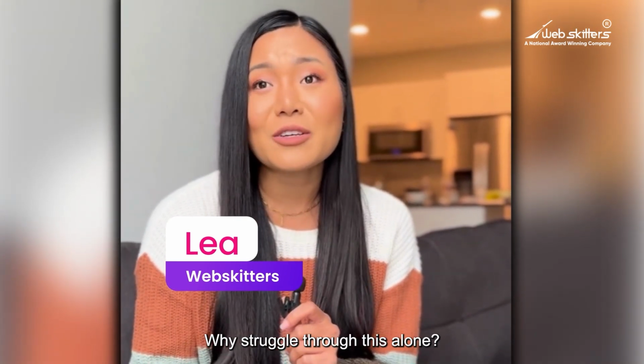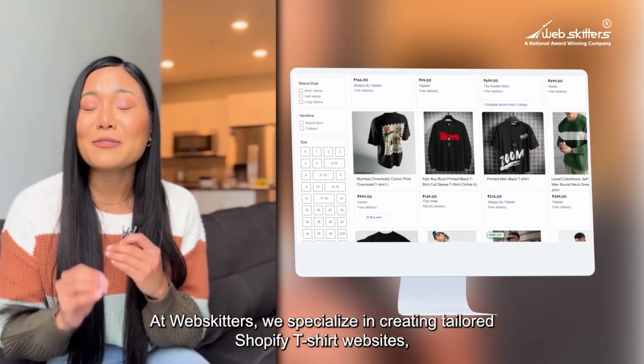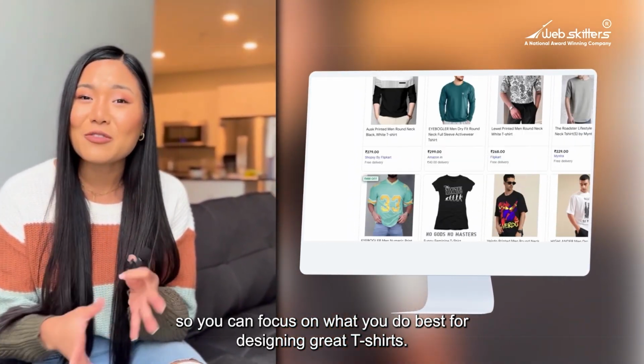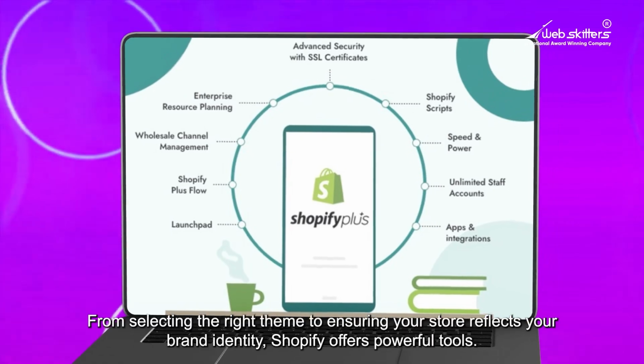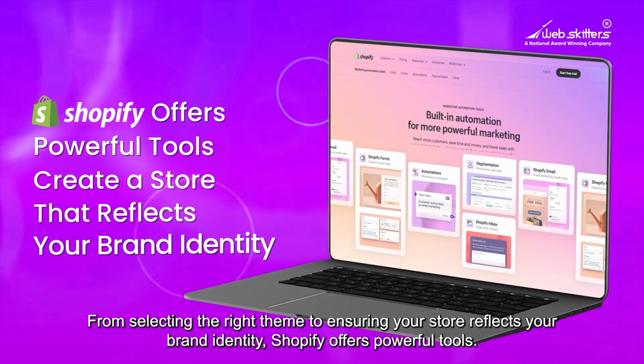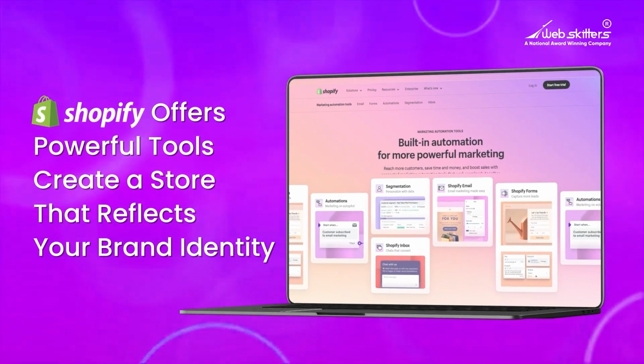Why struggle through this alone? At Webskitters, we specialize in creating tailored Shopify t-shirt websites so you can focus on what you do best: designing great t-shirts. From selecting the right theme to ensuring your store reflects your brand identity, Shopify offers powerful tools, but navigating them can be a challenge.